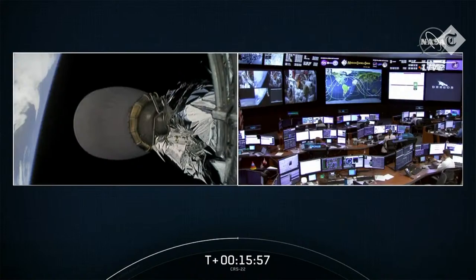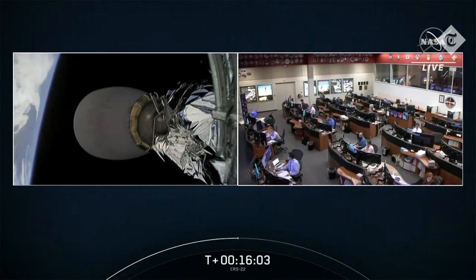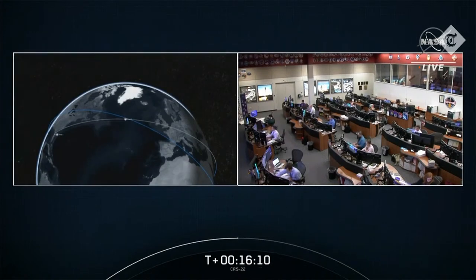Again, once the nose cone is open, it will stay in that position until the very end of its mission, closing prior to reentry to provide some additional protection to some hardware during reentry. Expected loss of signal in Newfoundland.